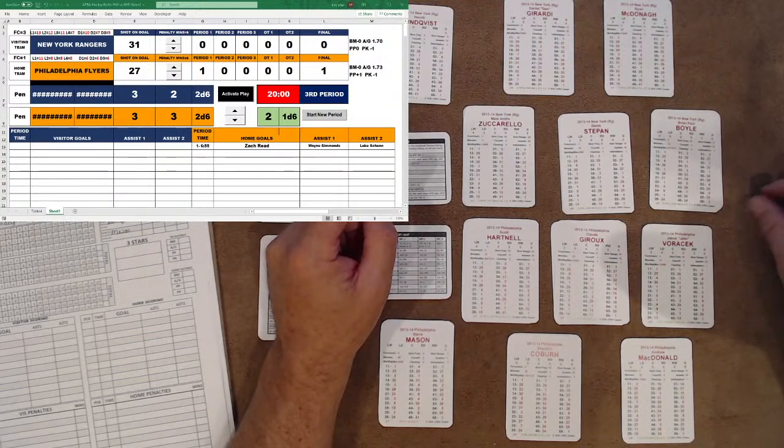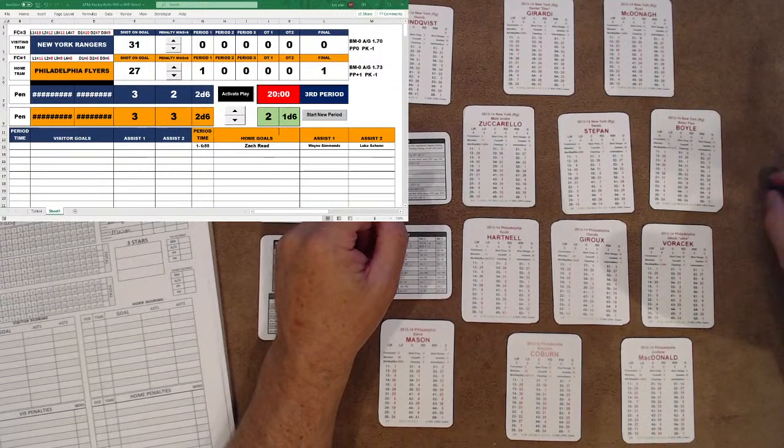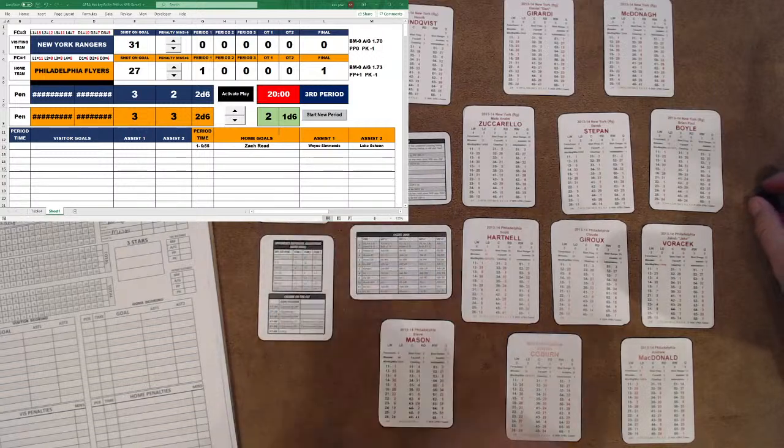We're starting the third period, and as you can see, there was no scoring in the second and only one goal in the first. So going into the start of the third period, it is 1-0 in favor of the Flyers. Rangers are outshooting the Flyers 31-27 so far. Only goal, Zach Reed from Wayne Simmons and Luke Shen, at the 6:55 mark of the first period.